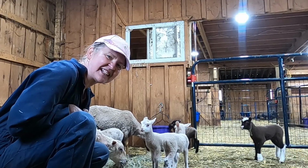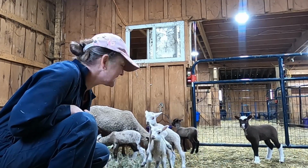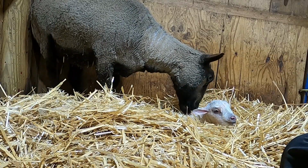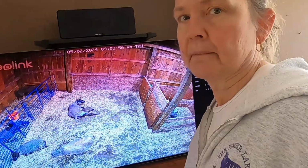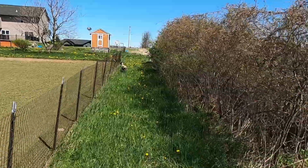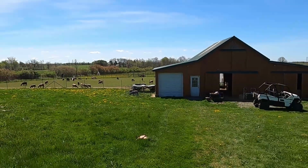I'm Jennifer Johnson, and I raise sheep for their wool. Welcome to Whispering Pines Shetland Sheep Farm in western New York State, home to our lovely flock of soft Shetland sheep. We breed and raise our sheep to produce soft, crimpy wool for hand spinners to enjoy.